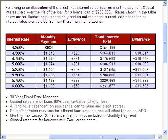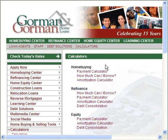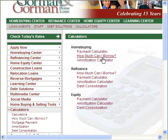I invite you to visit this website, www.gorman-gorman.com, and click on Calculators, which is one of the buttons here at the top of the page. And I invite you to just go in there and play around with these calculators. The amortization calculator will help you compare what you're currently paying on your mortgage versus what may be available for you if you refinance.